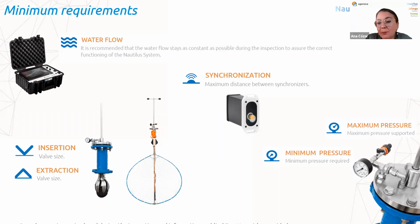the synchronizer in any point that is in direct contact with the pipeline. A hydrant, a valve, it just needs to be in contact with the pipeline we are inspecting. As an acoustic method, we need pressure. We need a minimum pressure of 2 bars so that the leaks can emit a sound, and the maximum pressure supported by the system is around 20 bars.